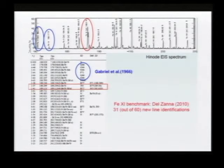So this is a list of the strongest UV lines, or some of the strongest, for iron 11, which was the most difficult ion. And then what I did was I focused a lot on these lines, which are stronger in the eye spectrum because the sensitivity of the spectrum is concentrated around these wavelengths. And I had to modify some of the identifications of these lines.